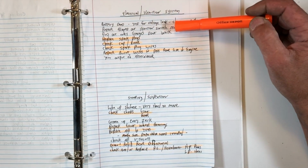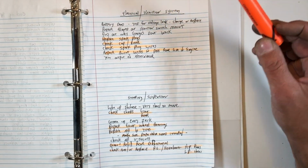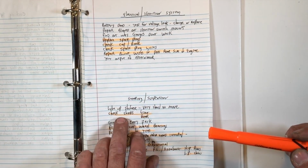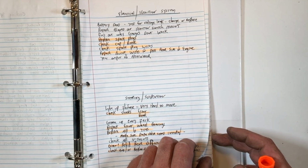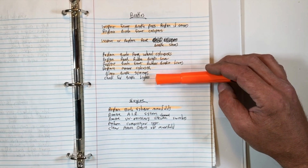The ignition switch, somebody, they didn't have the keys to it. We had to replace the ignition switch. Gauges don't work. Check the alternator output. Steering and suspension, needs a lube job. Lube up the grease zerks, check the U-joints, check the suspension components. Just so much stuff. Brakes, super important for brakes.